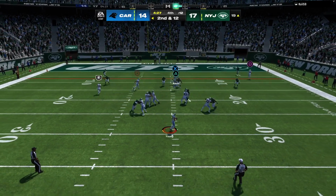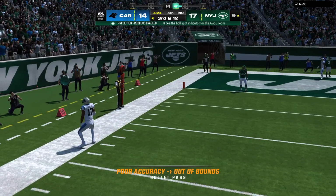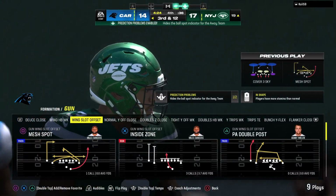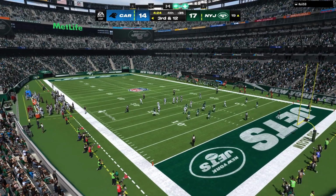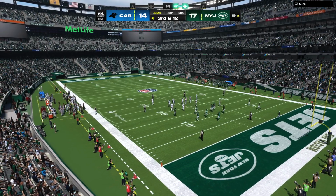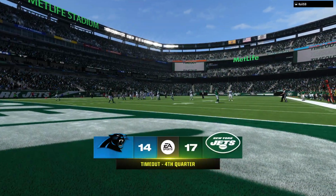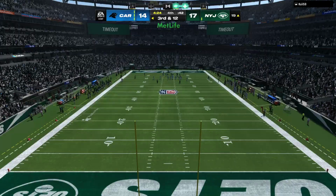Here is Young. And he fires one incomplete. Had an open man that time. They ended up putting a little too much heat on it, don't you think, partner? Absolutely. Just needed a touch more air under it. Instead, he fired an absolute bullet. And this offense on 3rd down today, they've converted 4 times out of 6. Not bad. This is 3rd down and 12.